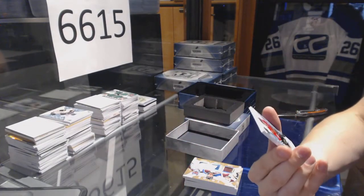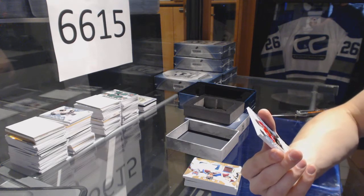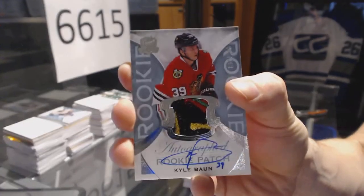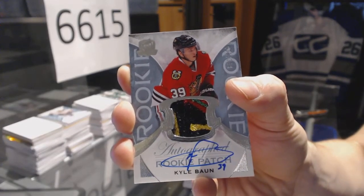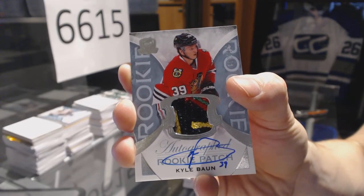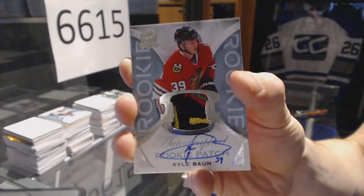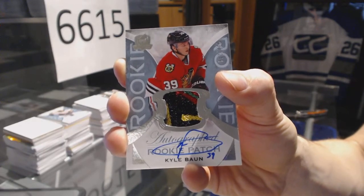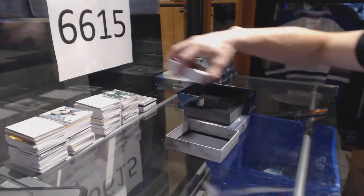And, oh, that's pretty. We've got a four-color rookie patch auto, number 35 of 249 for the Chicago Blackhawks, Kyle Bonn. Rookie patch auto out of 249 for the Hawks, Kyle Bonn. Filthy patches are filthy.